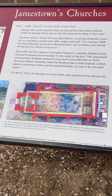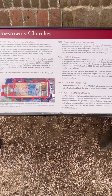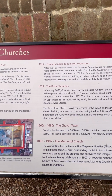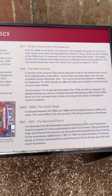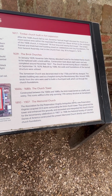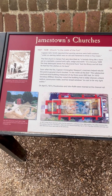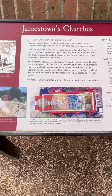And also, before I go, here's a little blurb about Jamestown's churches. 1607 and 1608, they have a church in the midst of the fort. 1617, a timber church was built in the fort expansion. 1639, they have the brick churches. 1660s and 1680s, they have the church tower. In 1893 to 1907, they created the Memorial Church. Read all about it. Rewind this video if you want to read all about it, because I do not feel like reading. It's too cold out here, okay?